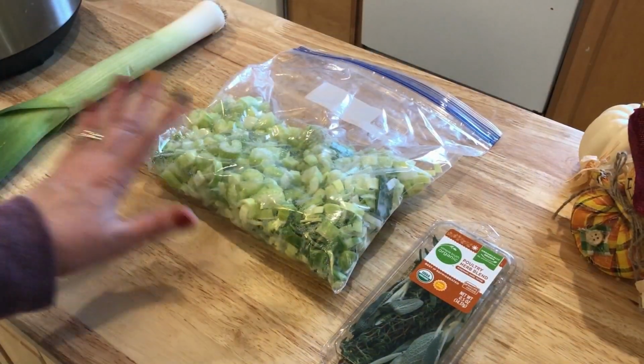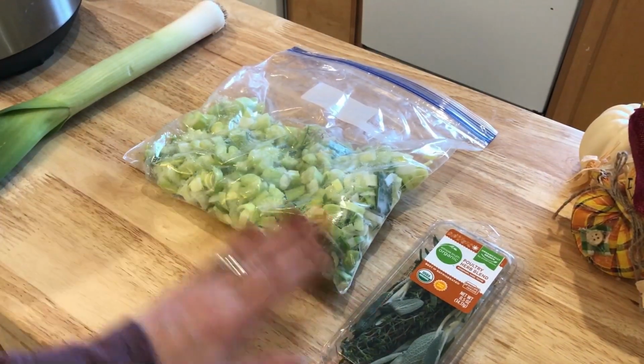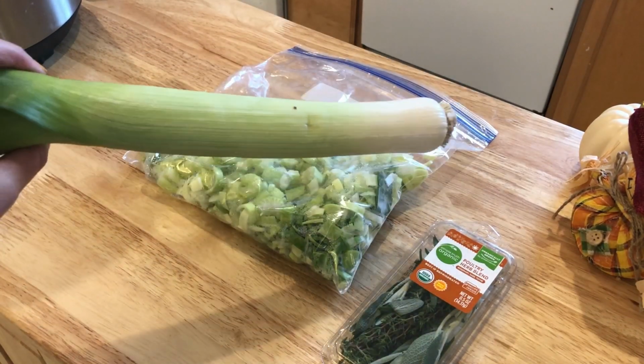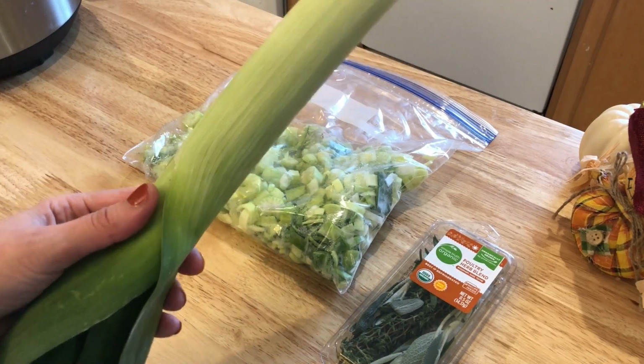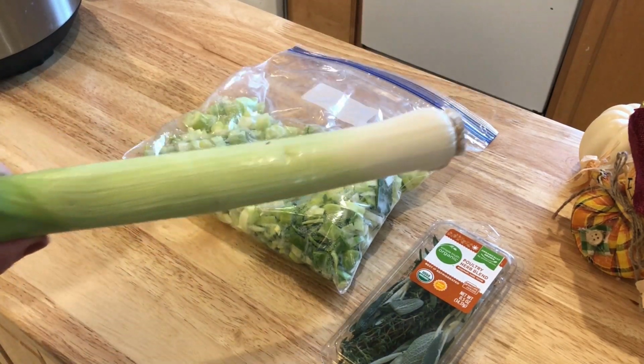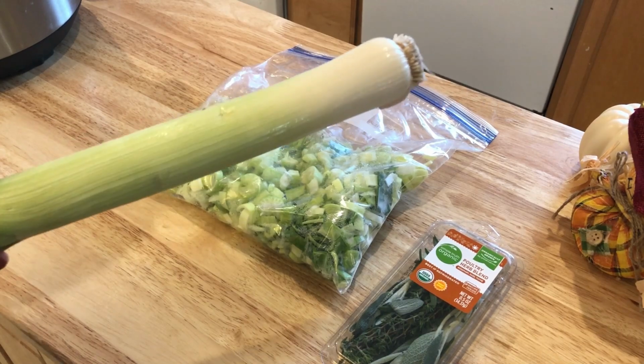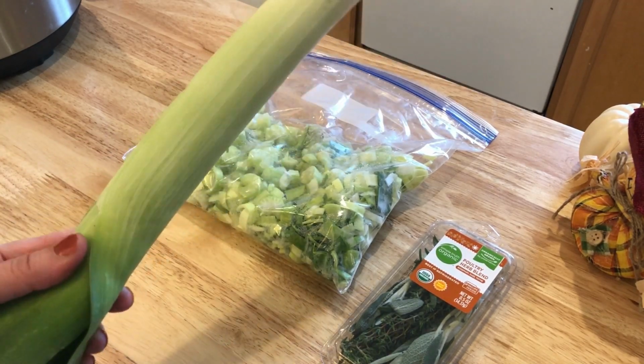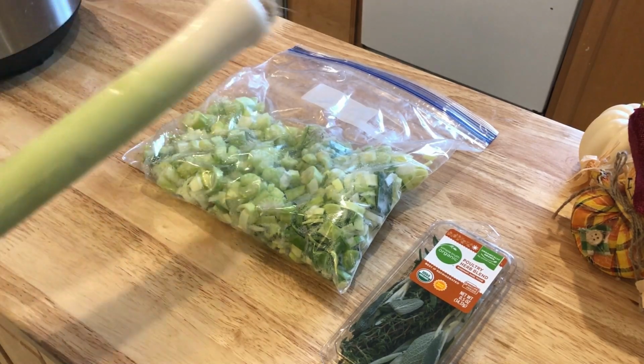Okay, so the next thing you're going to need are your veggies and your herbs. So this is a leek, if you guys did not know. Leeks have less carbs than onions, but they have an oniony taste to them. So I'm going to use a leek. Now I already have mine cut up. I did it in meal prep yesterday.